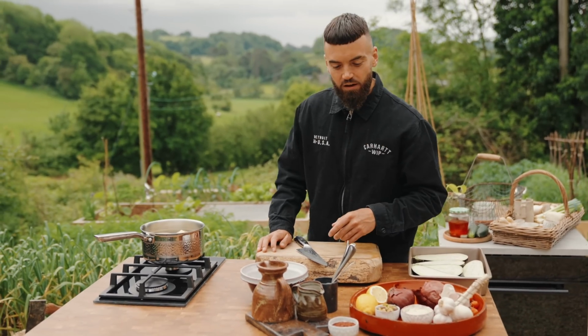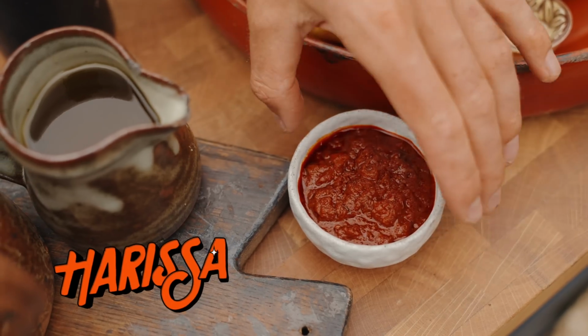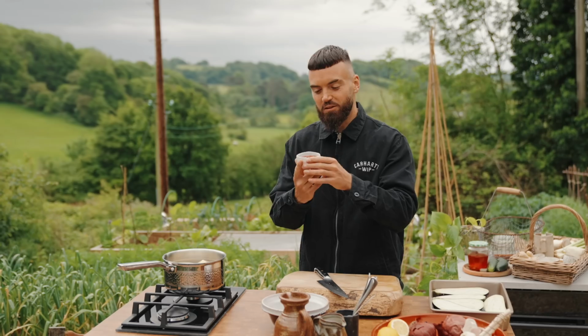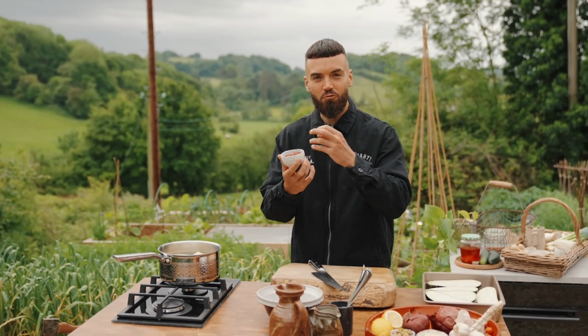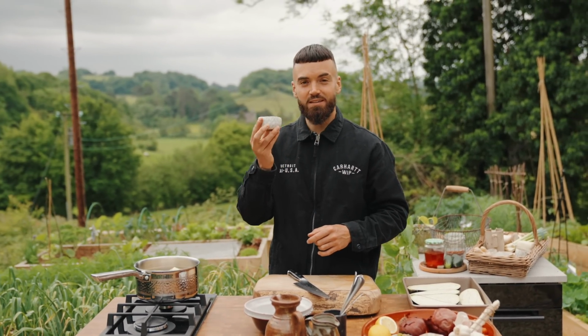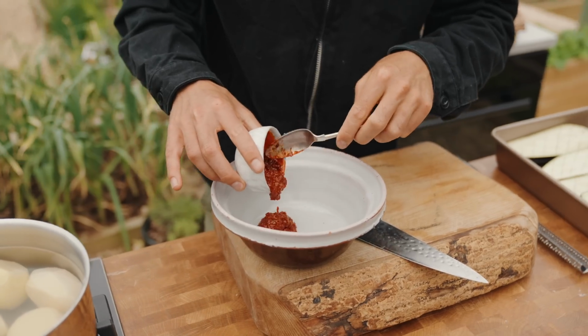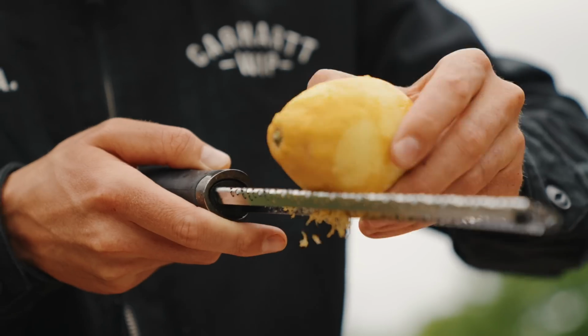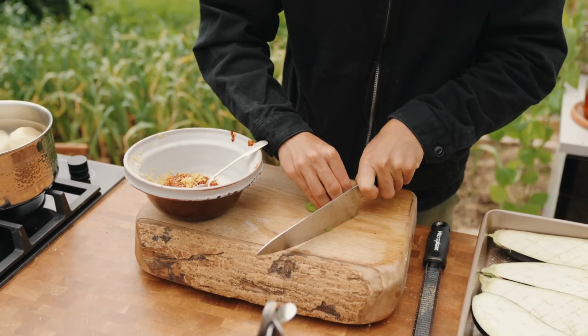Meanwhile, we're going to make that lovely harissa dressing. Now you can get harissa paste from all good supermarkets these days. This Middle Eastern spice blend with red pepper, rose petals, garlic, chili is one of my favorite things in the world. So I'm going to get this into the bowl and I'm just going to pimp it up a little bit by adding some lemon zest and juice, some chopped fresh basil from my greenhouse, and some olive oil and sea salt. This basil just smells unbelievable. Grew it myself, so it smells like basil on steroids.